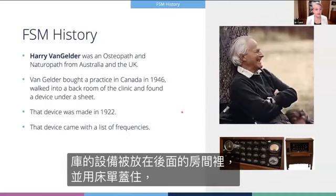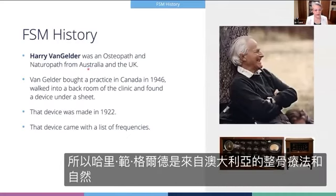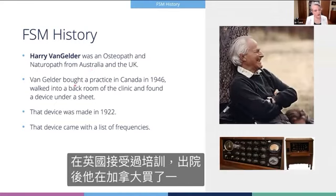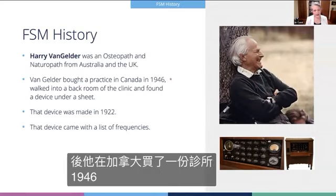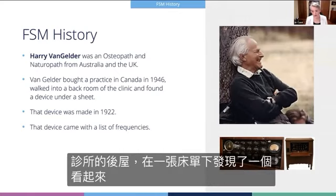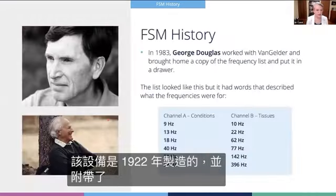So Harry Van Gelder was an osteopath and naturopath from Australia who was trained in Britain. And after the war, he bought a practice in Canada in 1946, walked into the back room of the clinic and found a device that looked very much like this under a sheet. That device was made in 1922, and it came with a list of frequencies.